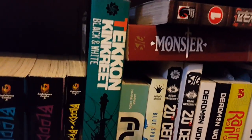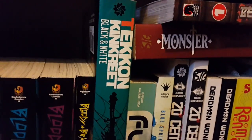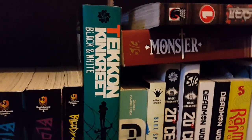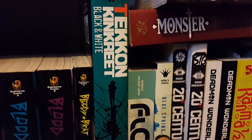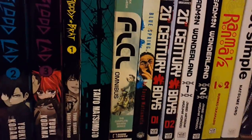Tekkon Kinkreet. Big manga volume there about Tekkon Kinkreet. I still haven't read it. I've had it for ages, but I've heard people tell me the movie adaptation is really, really good, so I didn't want to get around to reading that. Very, very good. Fooly Cooly Omnibus, the manga collection.